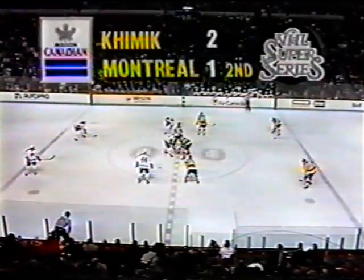And the fans enjoyed Montreal getting back into this hockey game, and Stefan LeBeau put them ahead. 10:24 the time of the goal by Stefan LeBeau. And it's a 2-1 hockey game.